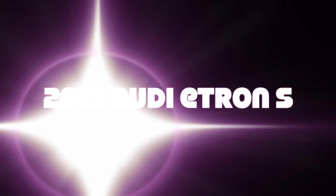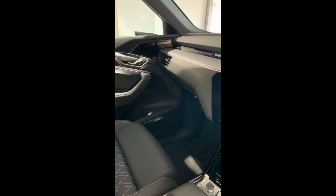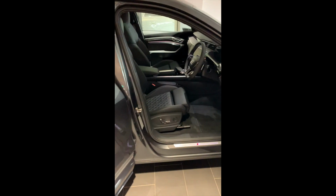So at first I thought I'd want this one, the 2021 e-tron S. This has got the S-Line performance seats. It's got three electric motors. It's got a good amount of space. This is the coupe one, not the SUV one. Fortunately, they don't have the SUV version of this. And it does have those weird mirrors.